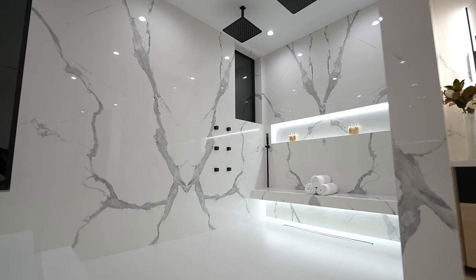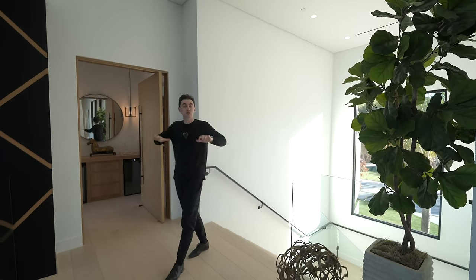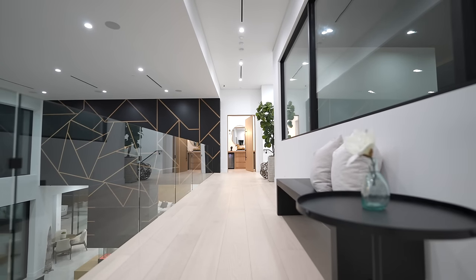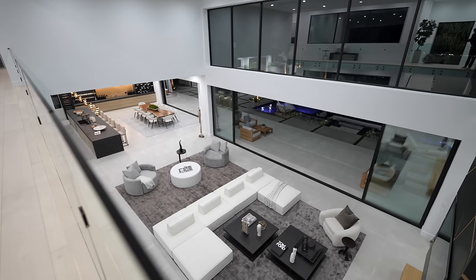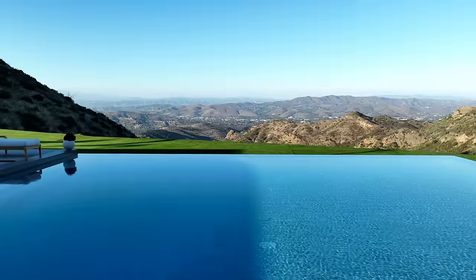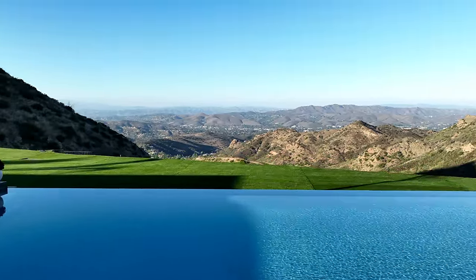Up your architectural wooden staircase, and we have just made it up here to the top floor of the property. Now I'm currently standing on your floating hallway right here, which does have the glass railing, and this section looks directly out to the picture window, mountain views. Just look at how amazing that looks out there. You can see the mountains that go for hundreds and hundreds of miles. It doesn't even look real.